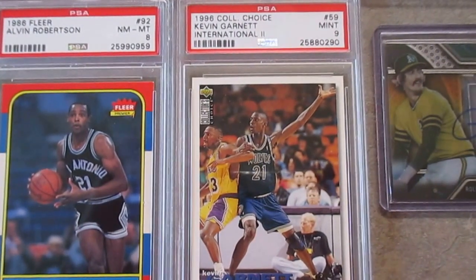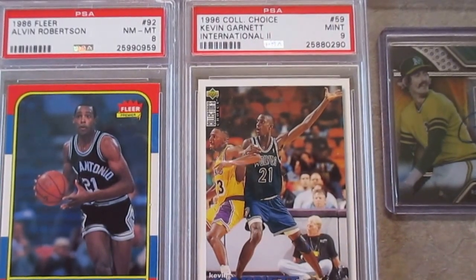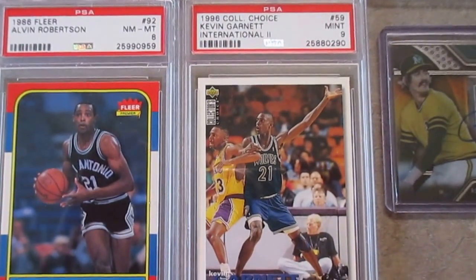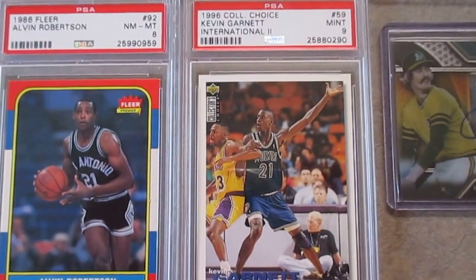But I do kind of regret getting that. I only paid 99 cents for it because I was the only person that bid on it, and I didn't know his personal backstory of some of the things he's been accused of in recent times, so I probably wouldn't have bid on it otherwise.